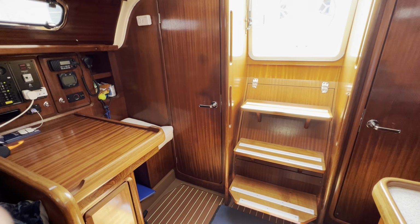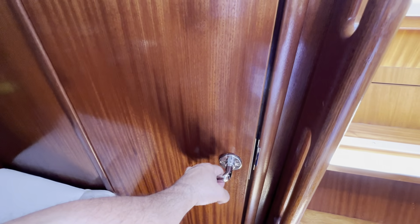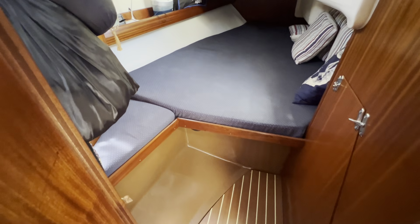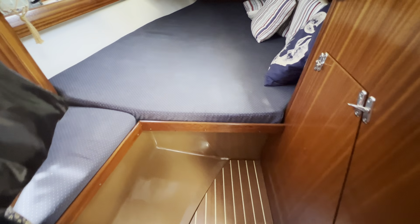But coming around to the starboard side from the companionway, we can see the Nav Station, which we'll talk about in a moment. But first of all, let's go into the starboard aft cabin. There's 2 aft cabins on this boat. Both are pretty much a mirror image of each other, both with a big tank underneath. We've got access to the starboard side of the engine through there, nice and easy, so we can get to the engine and have a look without actually putting the companionway out of action at sea.